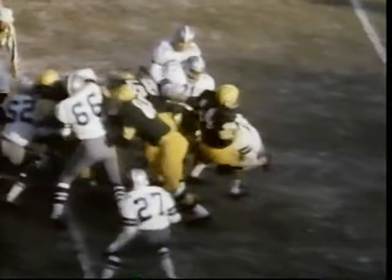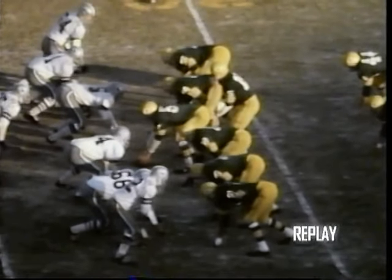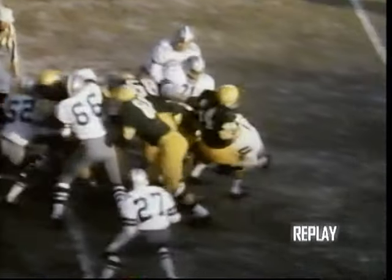Starr takes the snap. This time he hands off to Anderson again, and Anderson smashes into the center of that line. May have picked up a yard, not much more. Jethro Pugh, Bob Lilly, Leroy Jordan, all in on that tackle. The ball is spotted down just across the 33-yard line to 10.